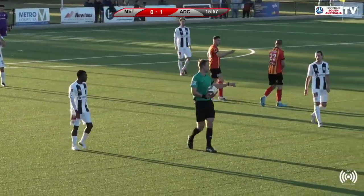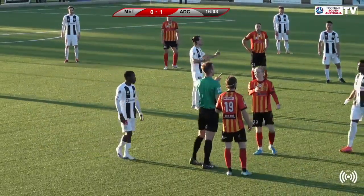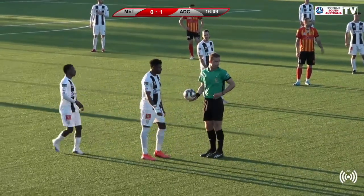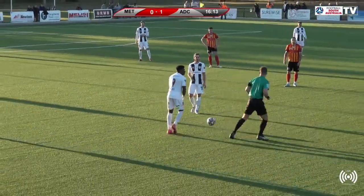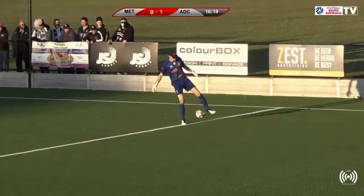What's going on? It's going to be a drop ball. Just explaining who to give it to. Maybe get a bit of height on this, I don't know. Oh, that's all right, we'll see how we go. Good sportsmanship there by the Adelaide City players.